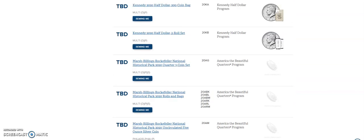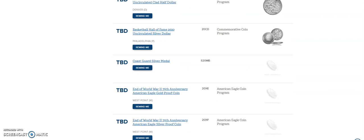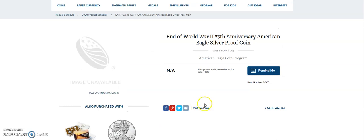Once again, the 2020 Proof American Silver Eagle from the West Point, for me, already has way too high a mintage. So it's all going to be about the 2020 silver proof set. And this one here, I think is going to be the big one, depending on the details of the mintage and product limit.